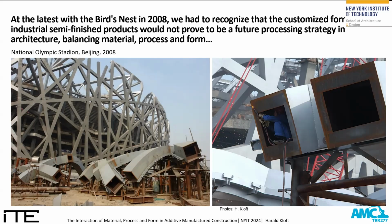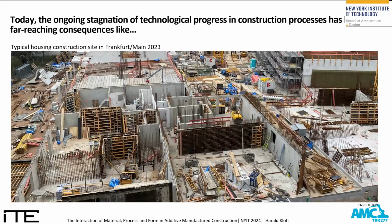So for a few years, customers really liked this fancy architecture, but when they at the end had to pay the bill, then slowly it was out of the discussion to go in this direction.